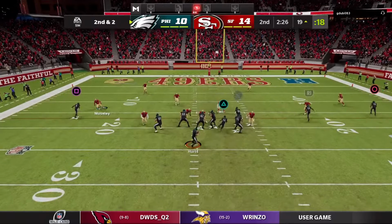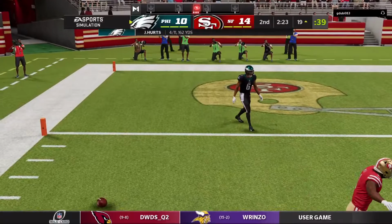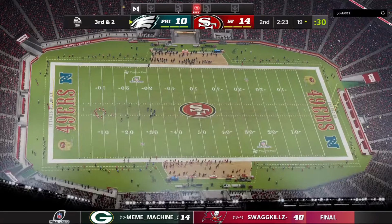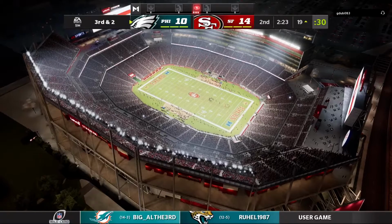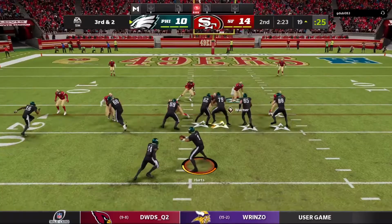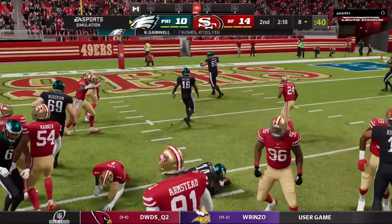On second and a couple, Hurts to the goal line, but it's incomplete. To this point, I've been impressed with the work defensively. They have not allowed a lot of receivers to run free. And there's another example, another incompletion. After the incompletion, here now, 3rd and 2. And they'll try and run for it with Gainwell. And they've got it inside the 10 at the 8.